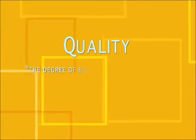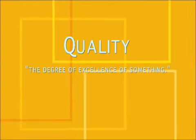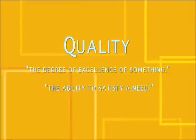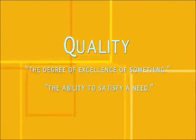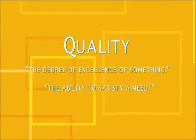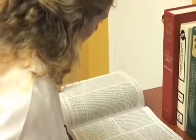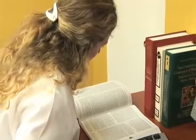If we look in the dictionary, quality is defined as the degree of excellence of something. That excellence is the product's ability to satisfy a need, how fit or effective it is for a specific purpose. We establish that quality when we first design the product. The product development director makes the master formula and specifies the ingredients to be used.